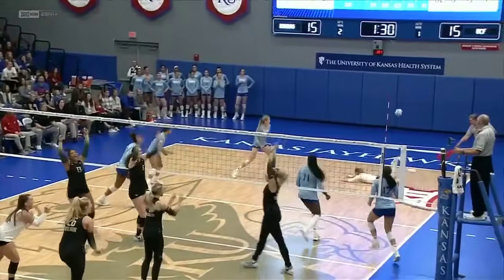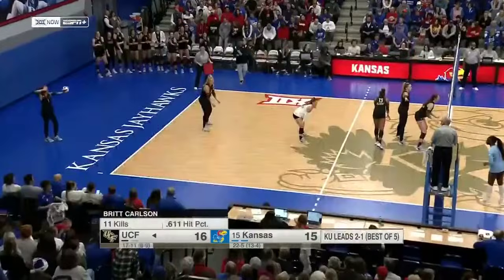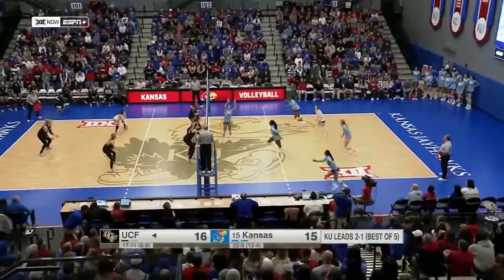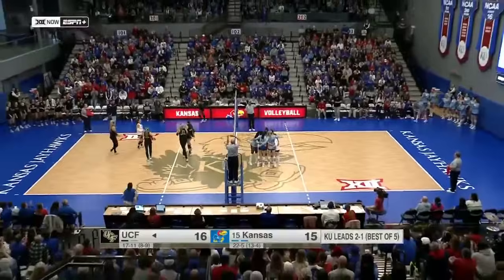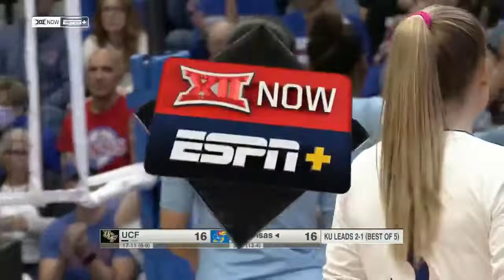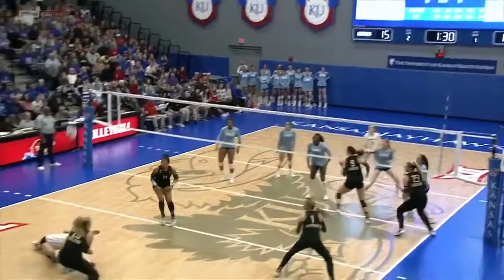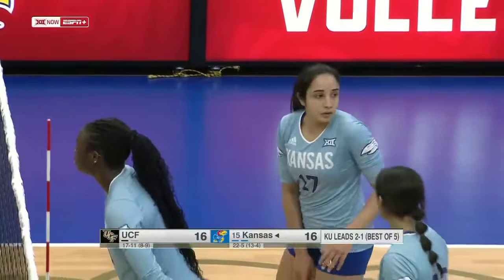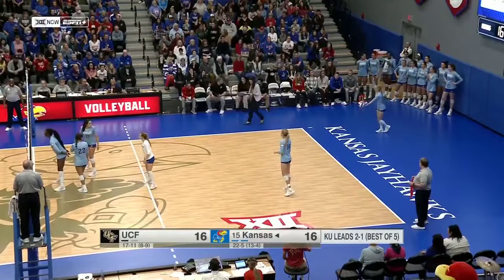Doesn't have to do too much there, just gets her feet set, a quick little gather step. El Nadi. Well, El Nadi able to exploit the seam because she gets on the ball in such a hurry with that fast arm swing. Kirsch to serve. 19 kills for El Nadi to lead all players in this match.